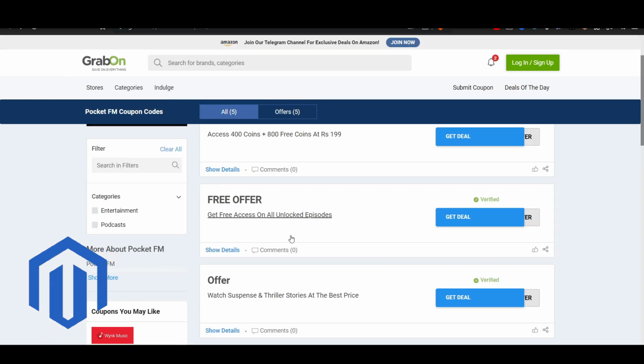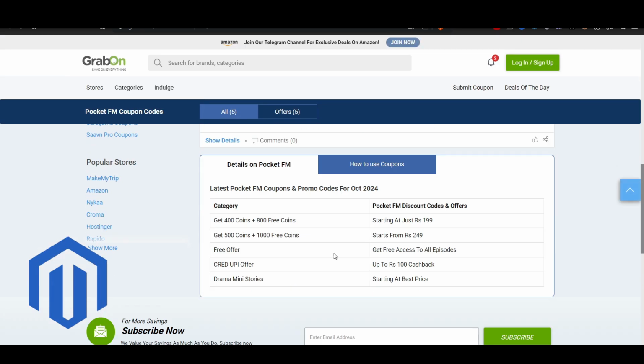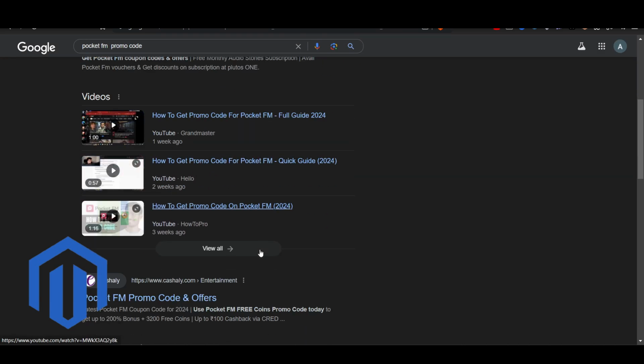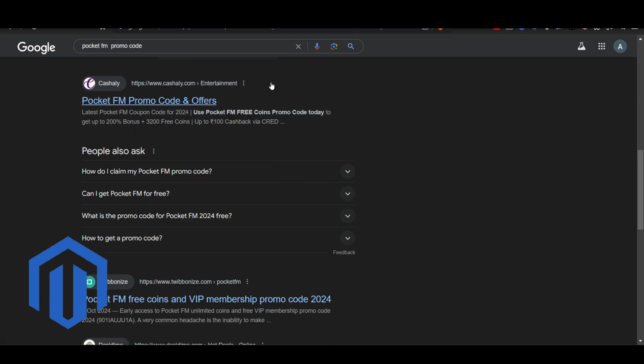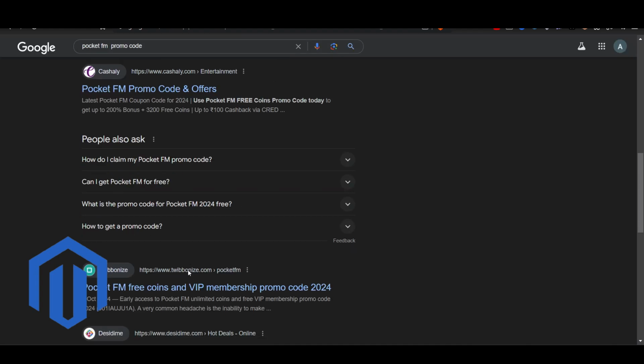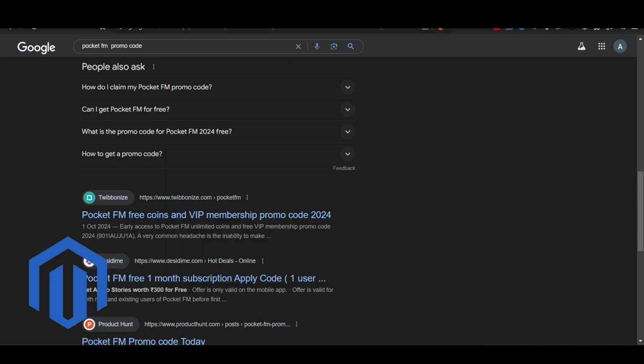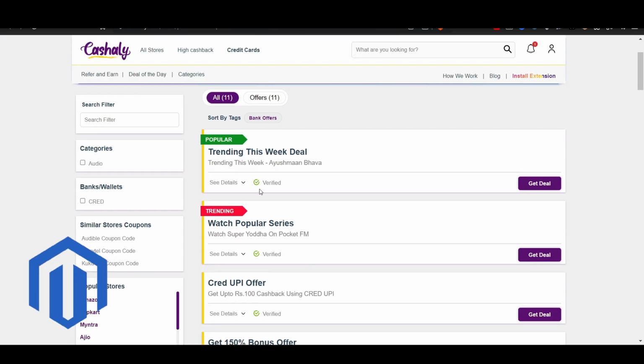And if you want some of the codes, they also have some kind of codes here, right? If you're not able to find it in this website, you can move to a different one, for example, Pocket FM promo code and offer. So let's go here and let it load. Okay, and in this way you can just explore more and more and you can get as many offers as you want, right? So here are some of the offers, right?